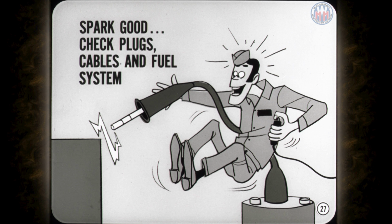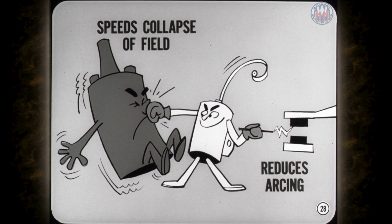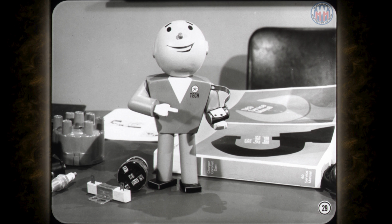Next, let's tackle the condenser. The condenser does two things. It helps the coil develop higher voltage because it speeds up the collapse of the magnetic field when the ignition points open, and it reduces arcing across the ignition points. The only sure way to test condenser capacity is with a condenser tester.